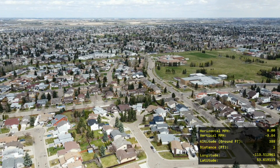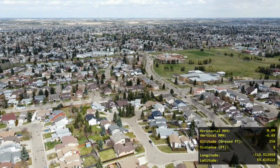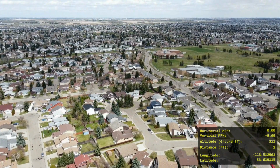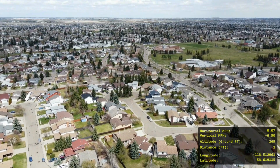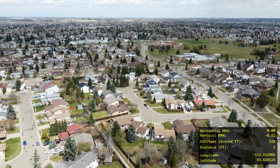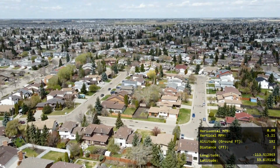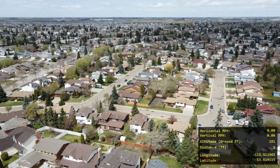I'm at 380 feet, and it looks like I'm going down. Oh, I think I lost signal at this point. That's why I'm going down a little bit. But yeah, sometimes when you lose signal, then you don't see anything on the video feed, and you wait till it goes down low enough that you get that video feed, and then you can start going back up again.